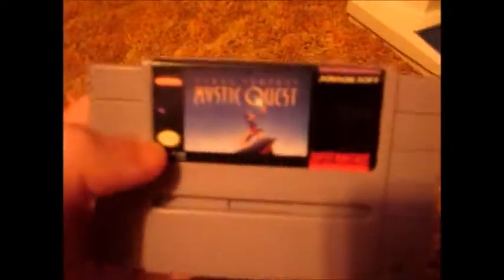Next we have Kirby's Dream Course. Really neat mini golf kind of puzzle game with Kirby. And I have this complete in box. Next we have, oh yeah, the rest of these are pretty good. Next we have Final Fantasy Mystic Quest by Squaresoft.